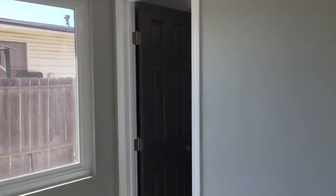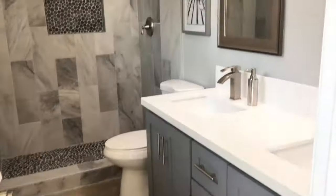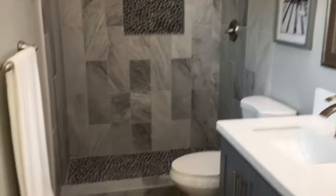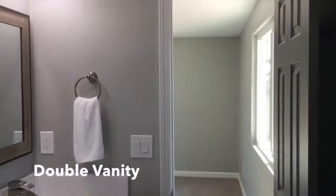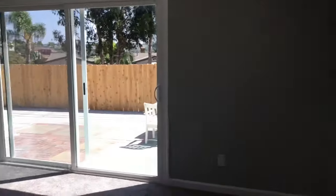Here is the master bedroom. And the bathroom is right here. We've got a shower and a toilet, as well as a double vanity. The colors selected in this home are very neutral and very modern colors. You can adapt these to many people's likes and styles, as well as furniture styles. It's nice having a neutral color that you can play with.